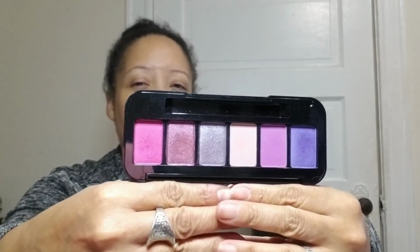Okay, anyway. Then I have this Buxom one that I created. Love it. This is when I started really getting into my pinks and my purples and my berries and my cherries. Okay, I'm sorry. So this is not going anywhere.